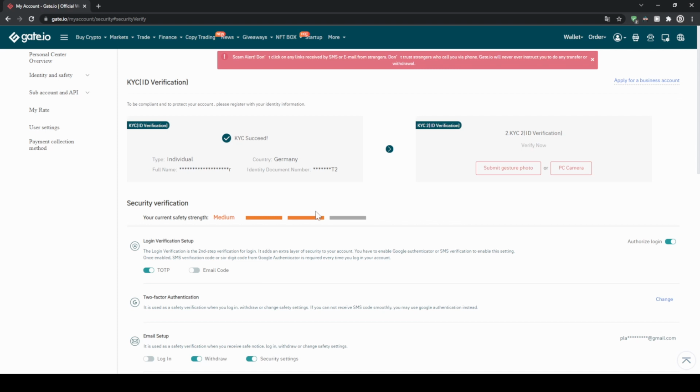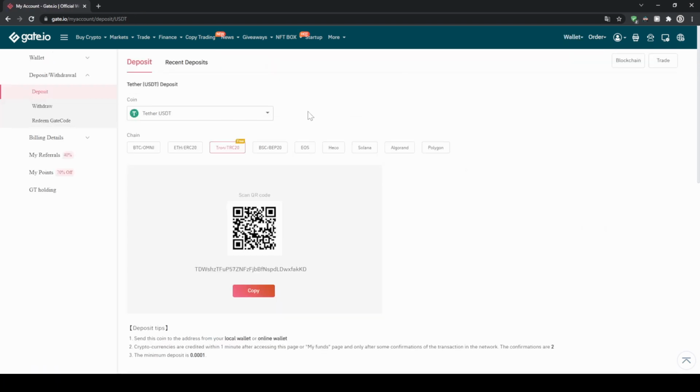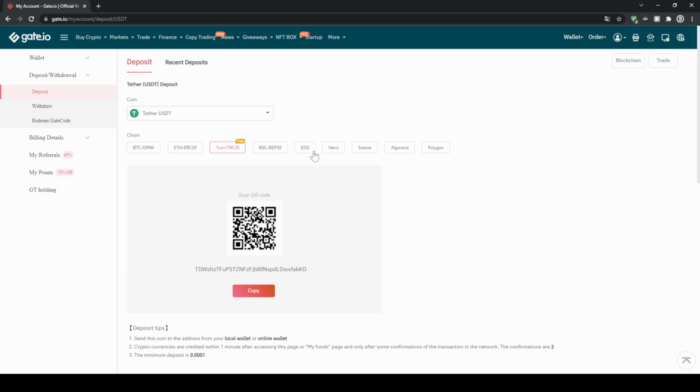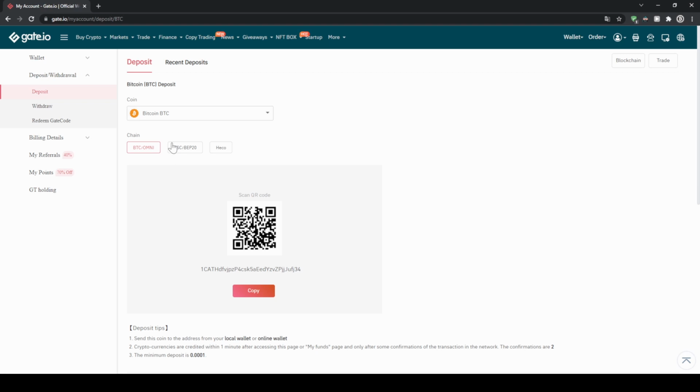First, I'll show you how to deposit crypto, and to do that, we go up here to Wallet and then click on Deposit. Then we get to this page, and as you can see, we have these three different sections. Here we can choose the coin we want to deposit. Here we can choose the network, and down here we can see the address where we have to send money to. So how it works is you just go up here to the coin and choose any of these coins. There are so many available on Gate.io. You can just use the search and type in, for example, BTC. Go up a bit. Here's Bitcoin. Choose Bitcoin. Then you can choose the network.